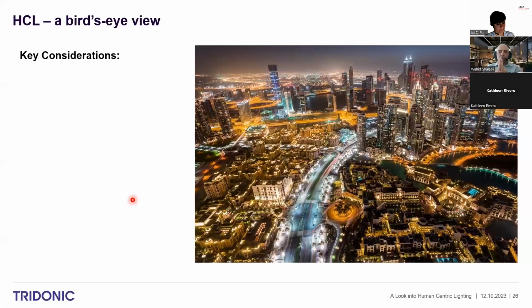Now, before we move on into the last part of our discussion, a word here about maybe a wider view of human-centric lighting, a bird's eye view, if you will. So this is what a local metropolis looks like at night, obviously a festival of lighting.